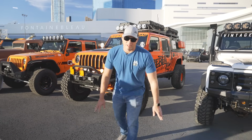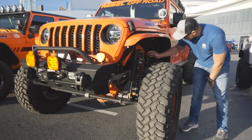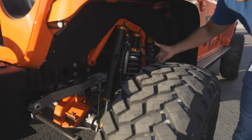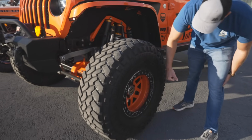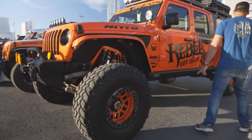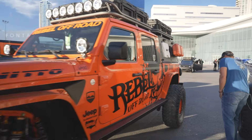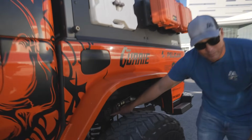This Rebel Off-Road Gladiator build is insane. Check out the suspension, full King, long travel. You got a ridiculous canister right there with the TeraFlex lift. This thing has definitely seen some trails with some Warn front lockers on the back. I don't know what wheels these are, but they look pretty rad. This says leaf springs are for poor people, and that is definitely true because this thing costs a pretty penny.